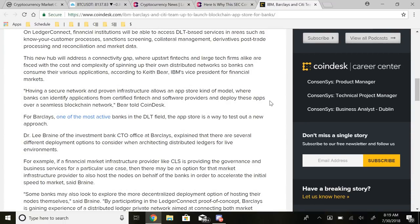So this new hub will address a connectivity gap where upstart fintechs and large tech firms alike are faced with the cost and complexity of spinning up their own distributed networks so banks can consume their various applications, according to Keith Baer, IBM's Vice President for Financial Markets.